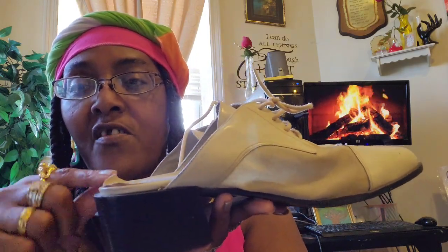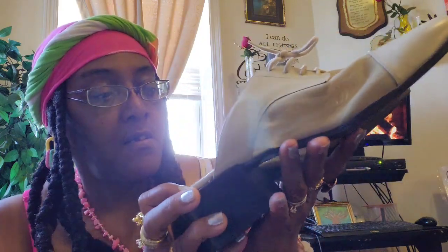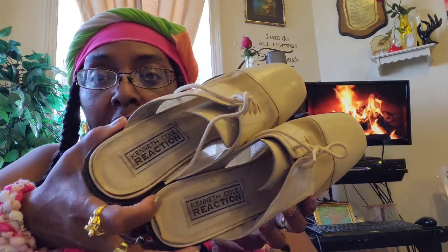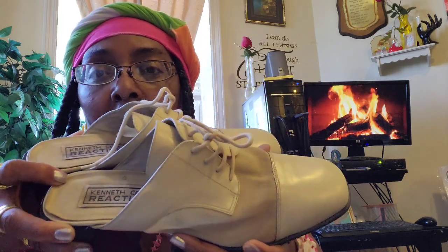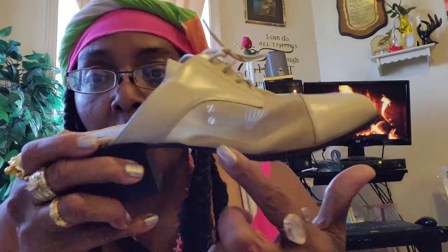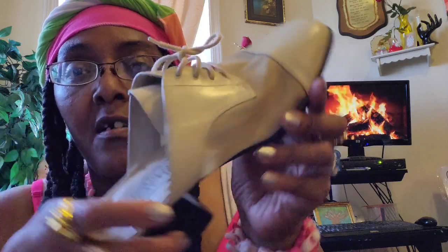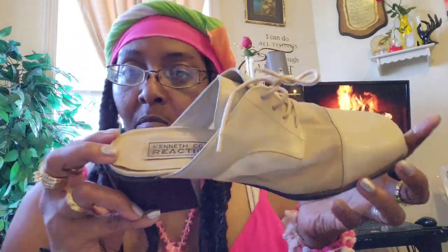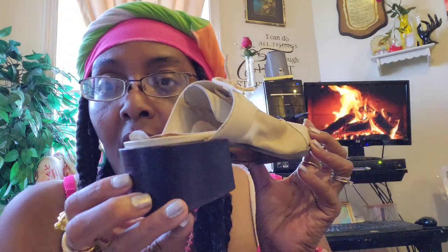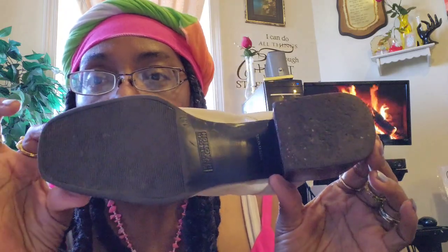Look at this. This is just up a little bit. I can put some super glue on there. But look at these. Kenneth Cole Reaction shoes. Leather and mesh. So this is the see-through mesh, and all this leather. Ain't nothing wrong with this shoe, y'all, except that little part coming up on that side. Ain't nothing wrong with the bottom.